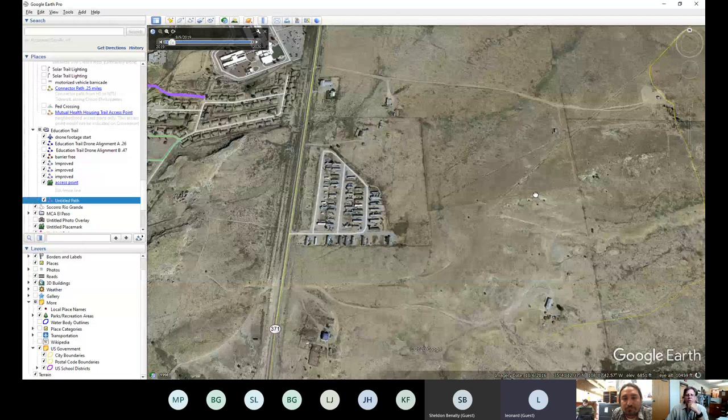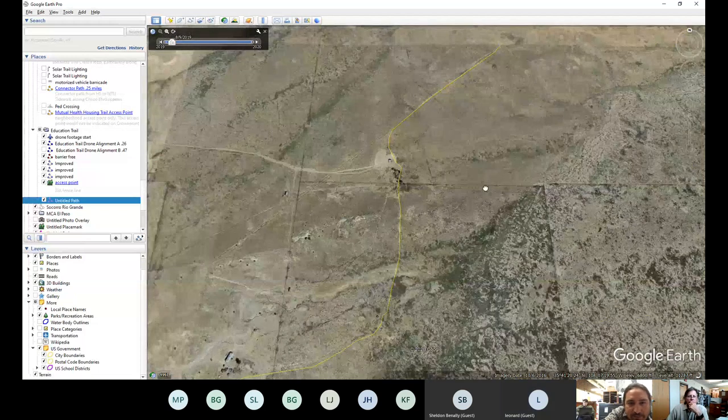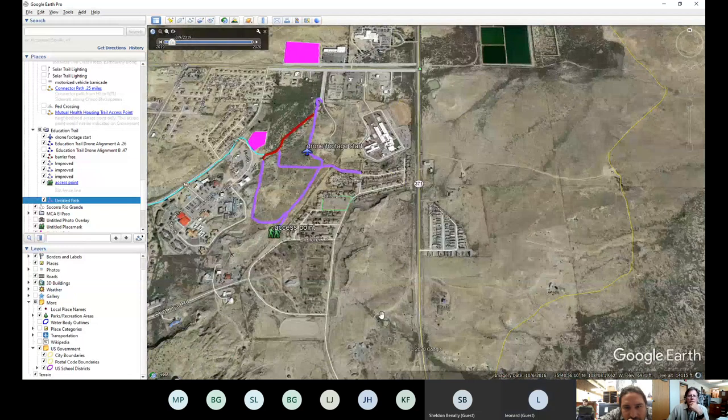You with me? Am I with you still? I'm trying to see what your map is. Did you go too far over? Yeah, you're kind of way up high. That's right where 170 or 371 is. Okay, right. There's 371 right in the middle. If you could zoom in, I'm not sure where we went. Here's the BIA track down here. Okay.